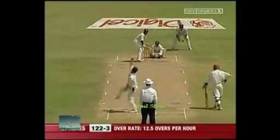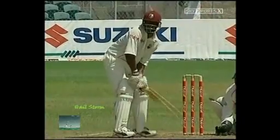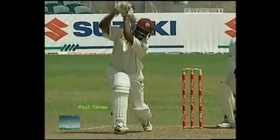What a glorious shot. Great shot. Huge shout also from Nicky Villiers. But that is an outstanding stroke. He just picks the gaps, as Brian Lara does. Brilliant piece of batting from Lara. It's so simple. There's an economy of movement there. It's a classic extra cover drive.